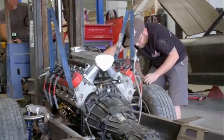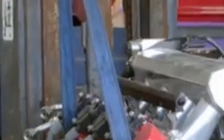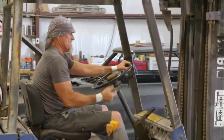Oh, bingo. Is the trans mount sitting? Yeah. We're good? Yeah. This is by far the easiest motor that you and I have ever installed in a frame. That went in quick.